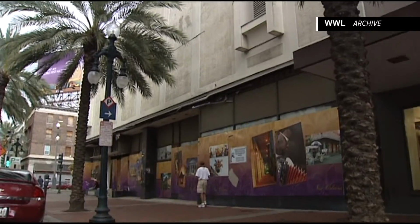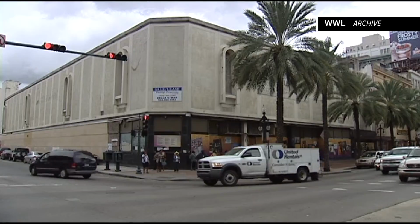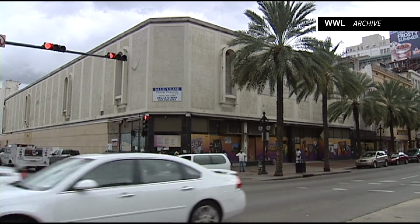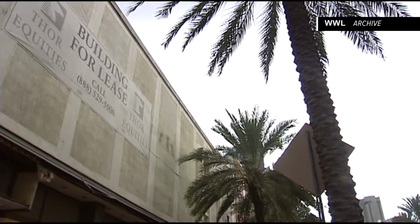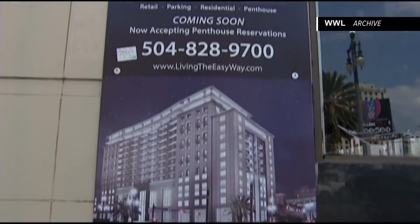Before he ever planned to build a Hard Rock Hotel at the edge of the French Quarter, developer Mohan Kalis sent his son Praveen before the City Council in 2011 to lobby for special permission to build a retail and residential high-rise almost 3 times taller than what zoning laws allowed. Without doing this, we don't stand any chance for a high-end retailer.